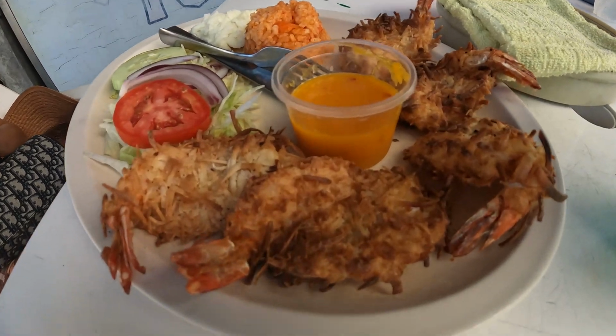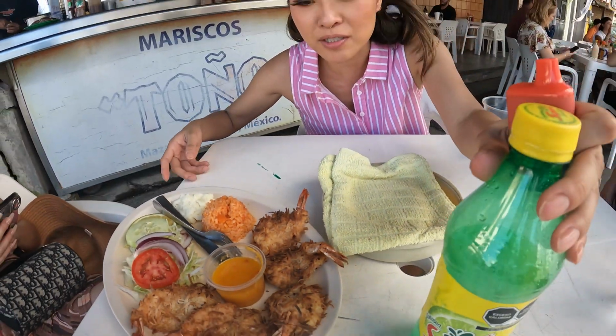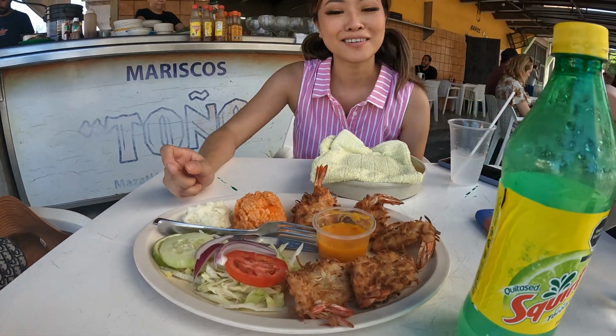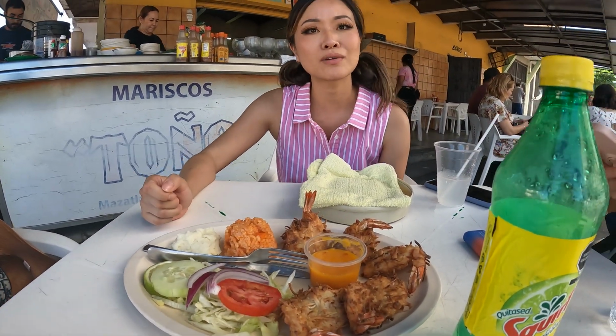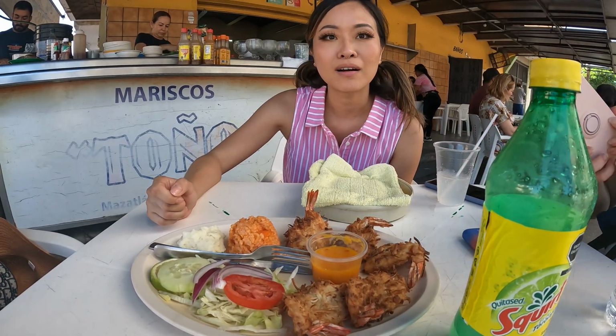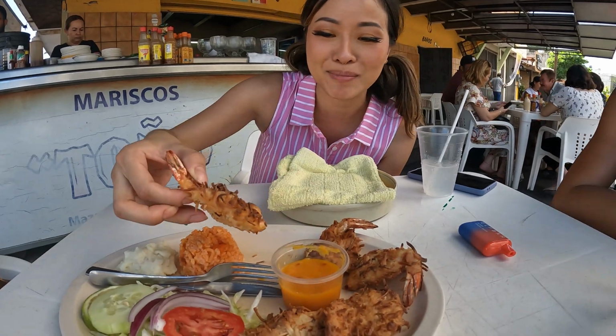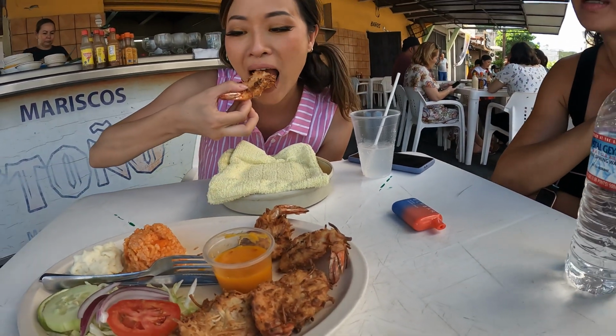This is the coconut shrimp. So Michael said that this is what Mazatlán is known for. I don't know about the coconut one, but I guess it's kind of breaded. Oh, breaded, but I don't know if it's the coconut. Oh. Pass the smell check. I hope this is not habanero. I don't know. I'm scared. Maybe not too much at first.